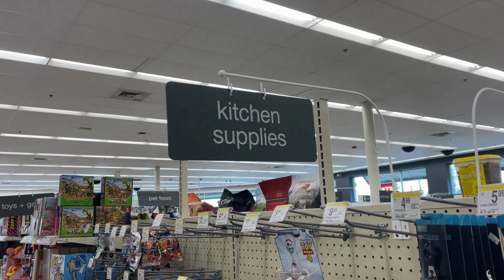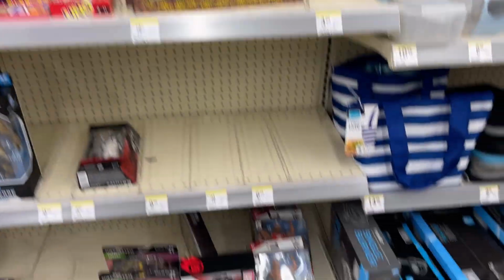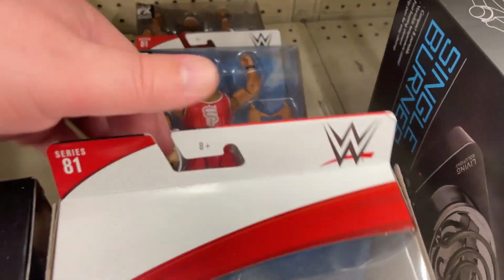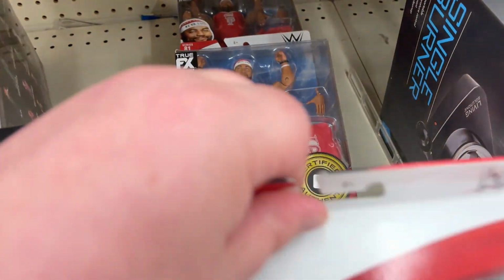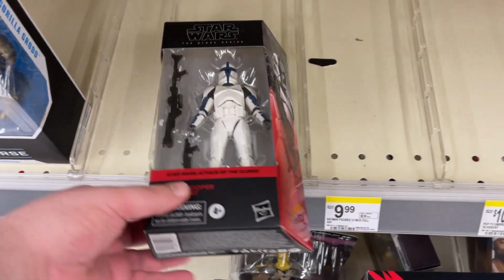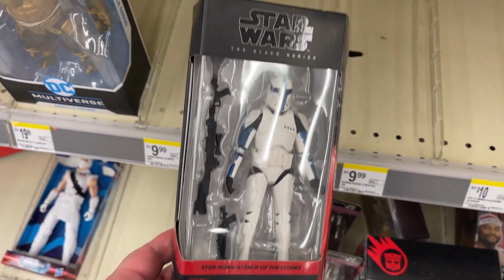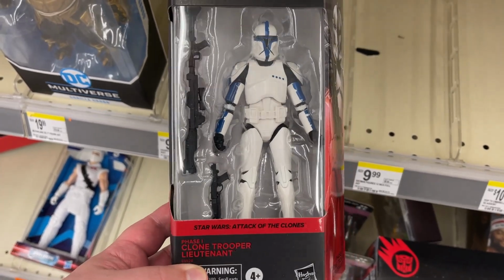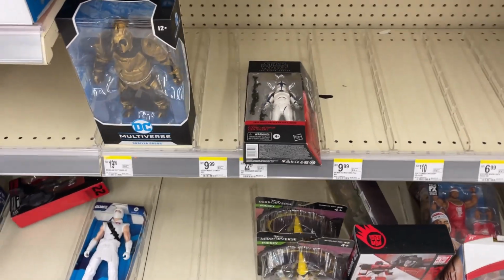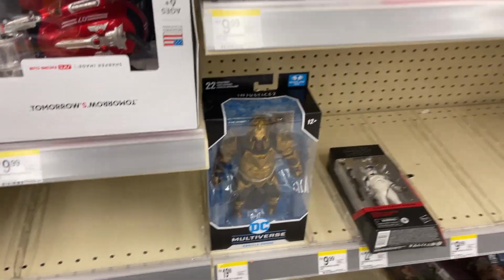Let's go see what we can find. Found the kitchen supplies, toys and games. We got a couple wrestlers right here, little Angelo Dawkins. We did find an exclusive, but this is not the Star Wars exclusive everybody's looking for. These clone trooper lieutenants, not bad though. Build those clone ranks. We got Storm Shadow down there. Grog.